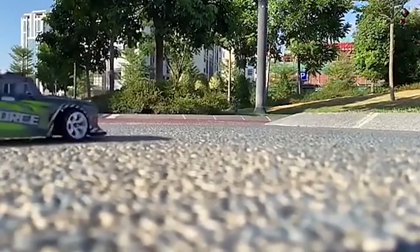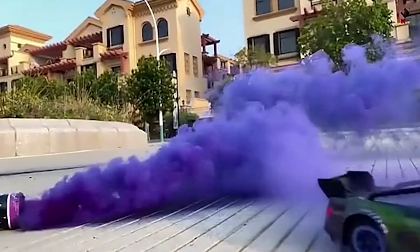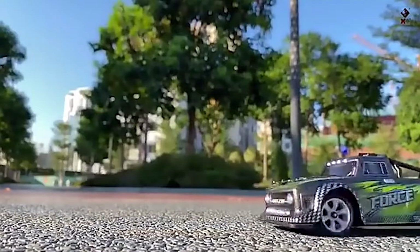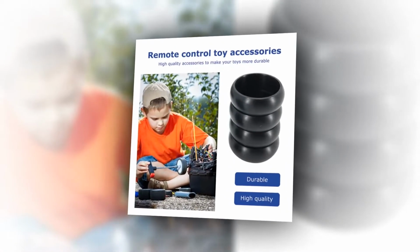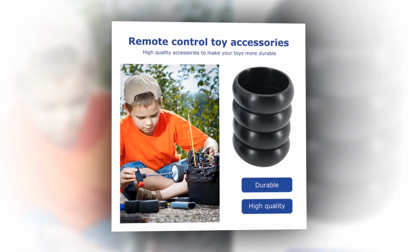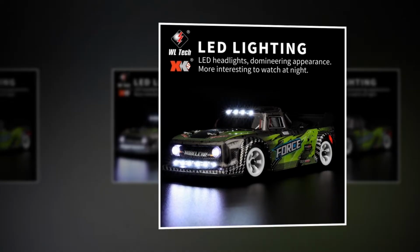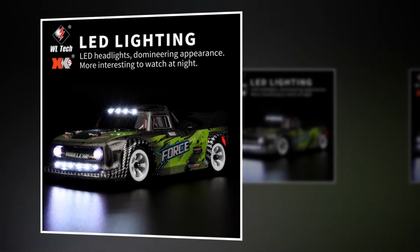Whether you're racing against friends or perfecting your drifting skills, this RC car delivers an exhilarating experience every time. But that's not all. With optional alloy drift wheels, take your racing to the next level as you master the art of controlled slides and drifts. Dominate the track and impress spectators with your precision and skill. Perfect for enthusiasts of all ages, the Wltoys 4WD 1/28 scale RC car is ready to unleash its full potential at your command. Whether you're a beginner looking for excitement or a seasoned racer seeking a new challenge, this car is sure to exceed your expectations.